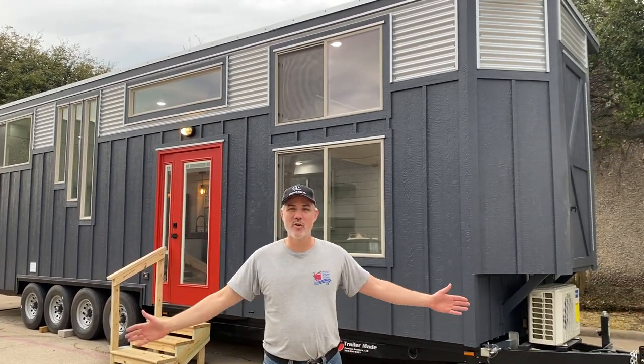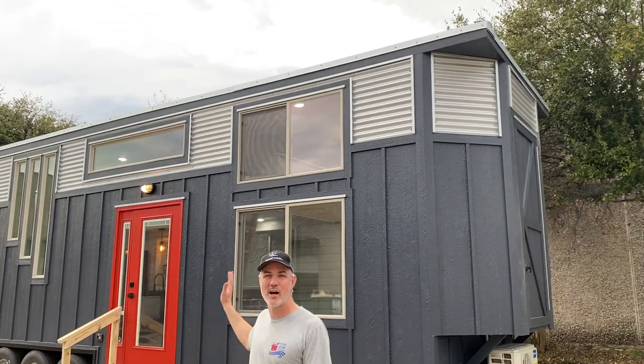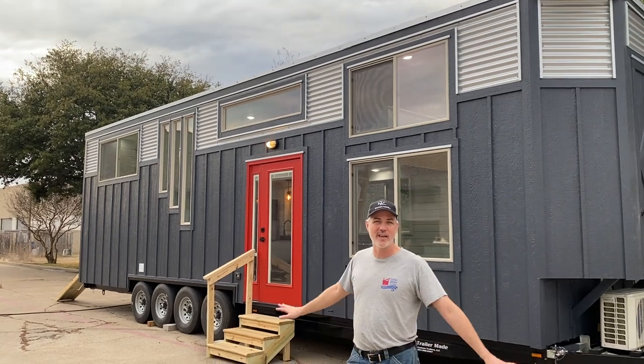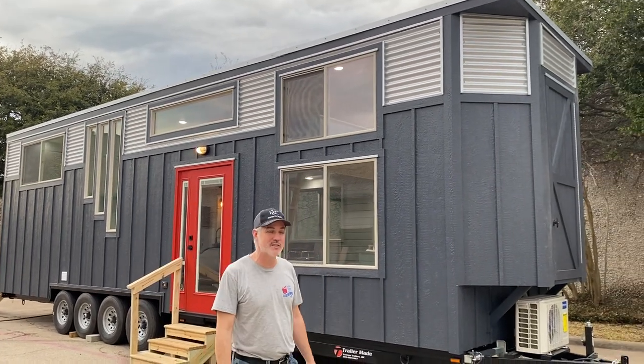And we got our newest tiny house. It's a 8.5 by 36 foot long Homesteader Deluxe. And we're going to start on the outside here, show you all its options and features.